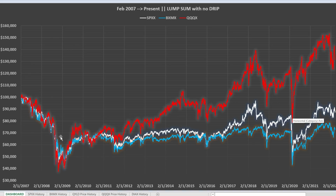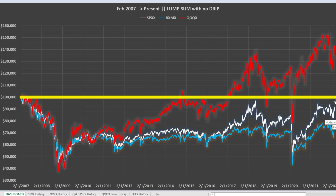From the outset, after this drop here in the housing crisis in 2008, 2009, we then have kind of sideways movement for a few years, and then that's when QQQX really takes off for a number of years. They all drop again for COVID, but it's just far and away outperforming the other investments. And what I think is pretty unique here is that while QQQX was worth a lot more, 100 versus what now, 130, 140, these two could not even maintain their original value. They were both less than $100,000.